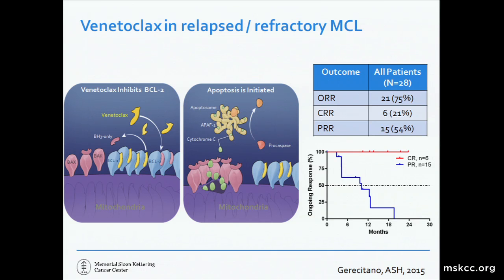for mantle cell lymphoma. Venetoclax is a BCL2 inhibitor and is a BH3 mimetic protein, which leads to the initiation of programmed cell death, as is shown here in these pictures. In the phase 1 study with a relatively few patients, 28, we saw impressive overall response rates of 75%, and again, a lower proportion of patients achieving a complete response, 6 out of 28.